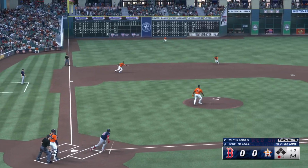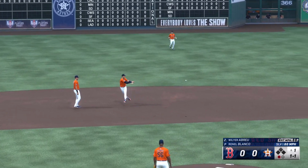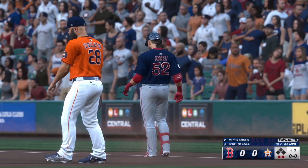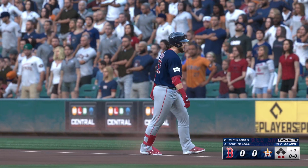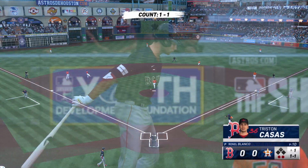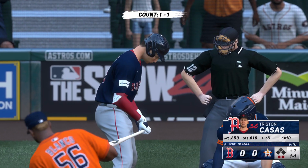Now a chance for Wilyer Abreu. Pena whips it to first on the run. Out. And that quickly, two away. Hey, man, four pitches, two outs. That is an excellent pace. The first baseman, Tristan Casas. Now batting, Tristan Casas.